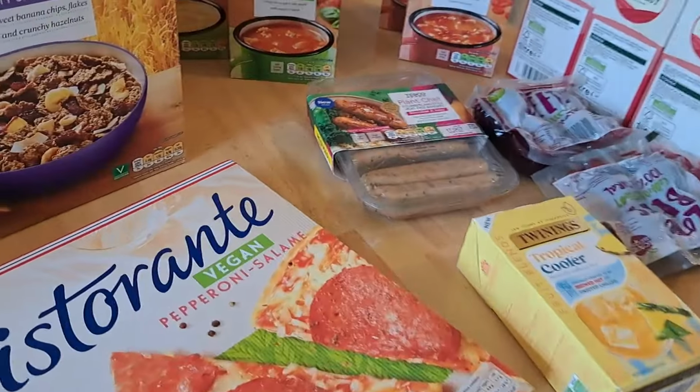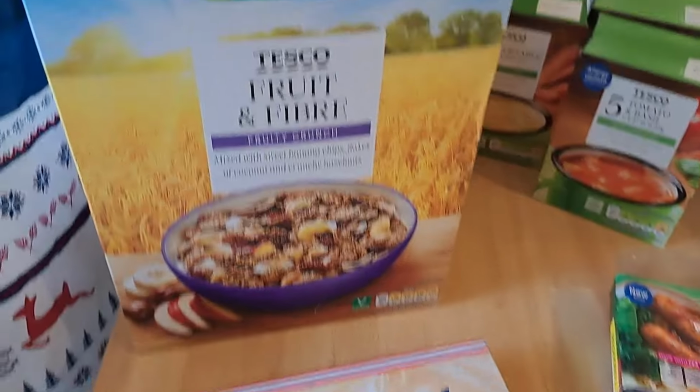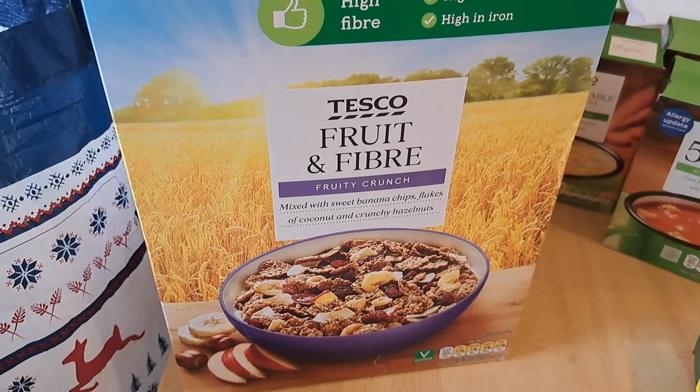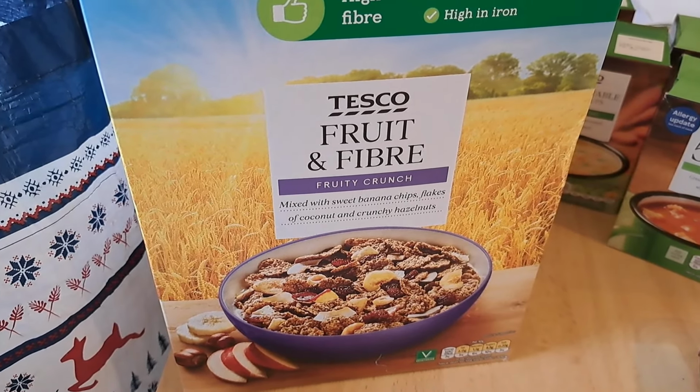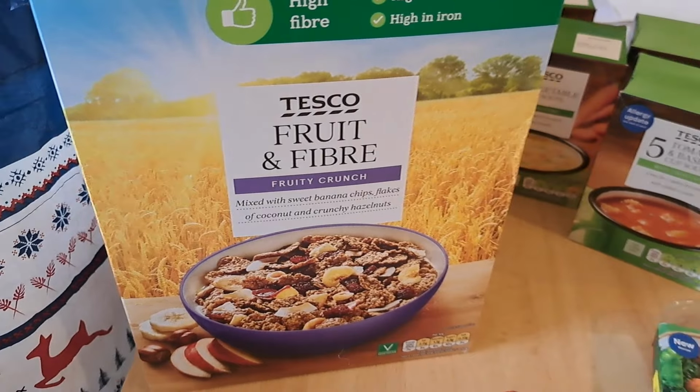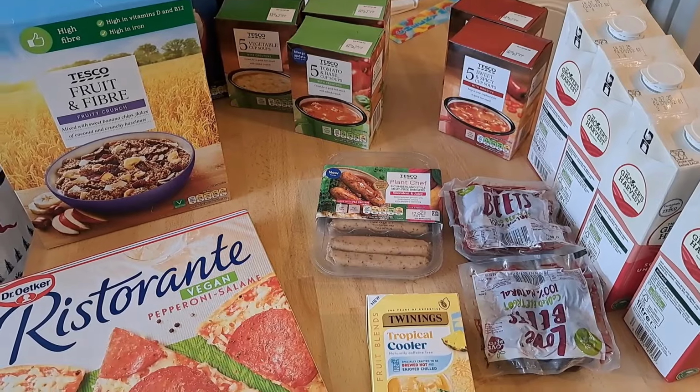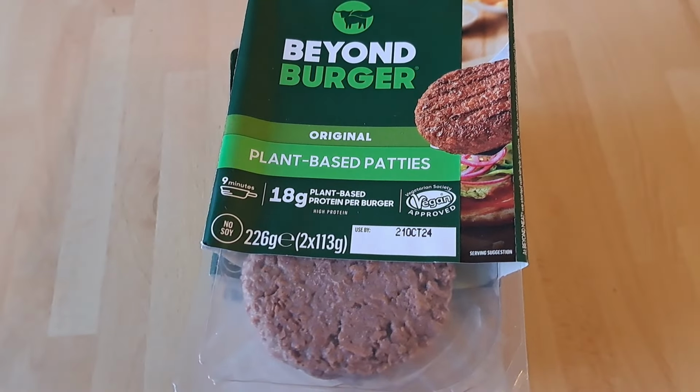Let me just have a quick look at my receipt. The fruit and fibre, £1.45. That's not too bad. I mean, it's not a massive box, but it's still 750 grams. So not too bad at all. So all in all, this was £19.29.